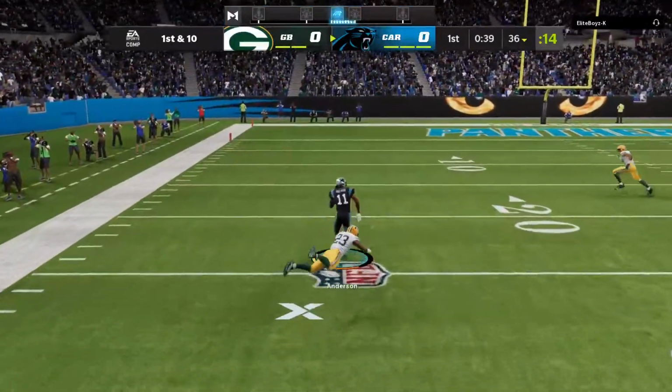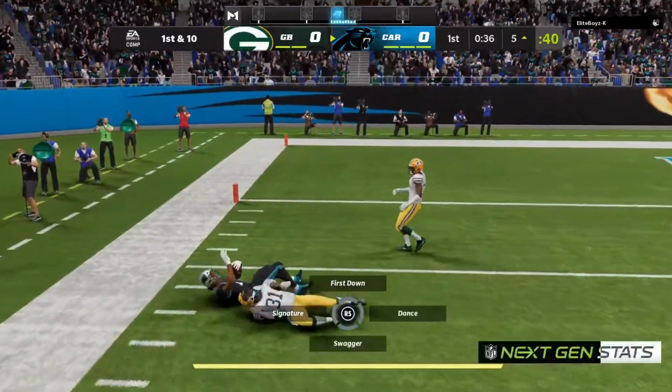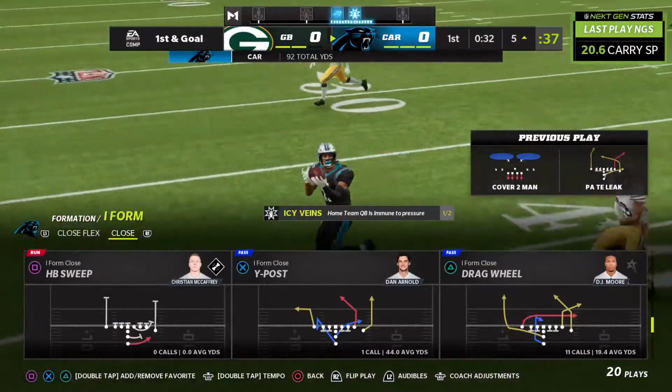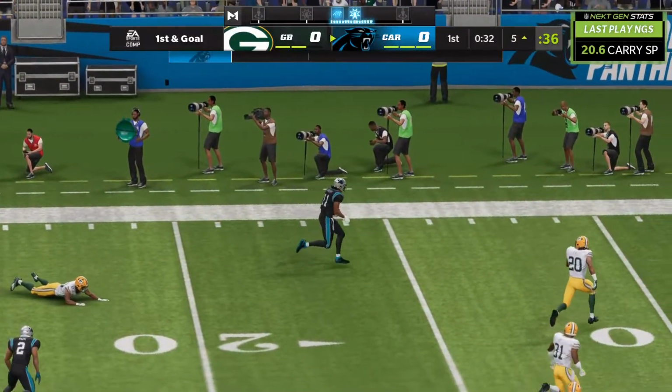Got his man, Robbie Anderson. And he takes it down deep into Green Bay territory. I don't think there's anyone who could possibly doubt how fast he could run on the open field. But if there were, he silenced those thoughts there.